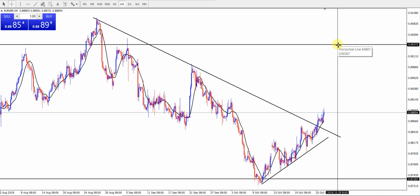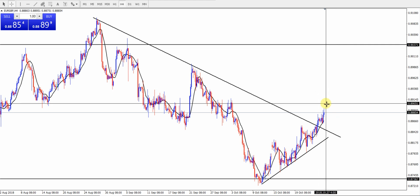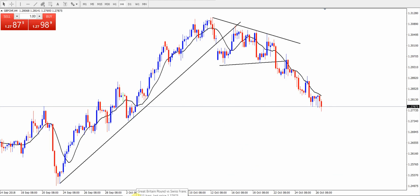Now, moving to the GBP CHF, we also called this trade last week. We did indicate that a breakout of this zone, a breakout of this minor support, would send the pair down. You can check my video from last week just to reconfirm this, and you can see this is exactly what happened. Looking at it from the daily, you can see that it was consistently bearish each day of the week from last week.